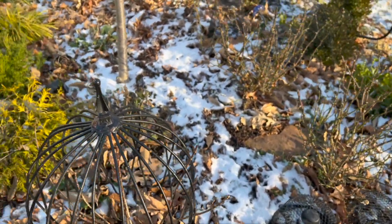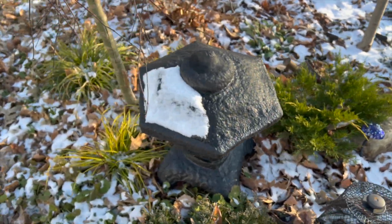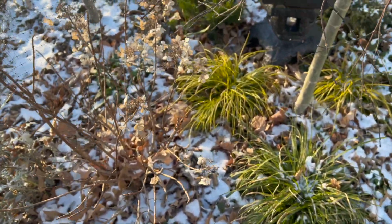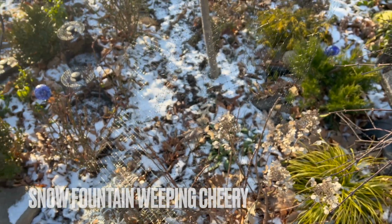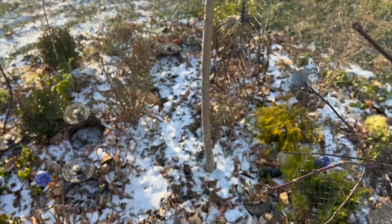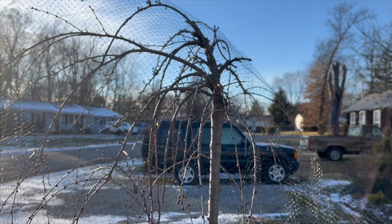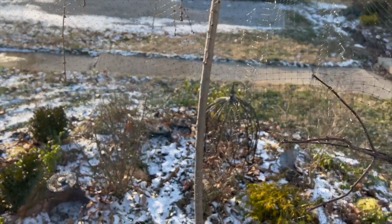Okay. Oh, and in the middle of this circle garden, I do have a tree, and it is a cherry. Let's see if I can get in here. A cherry fountain. I think it's a fountain. I believe it's a fountain cherry tree. It does not bear fruit. It's just a flowering tree. So that will be gorgeous with white flowers in the spring.